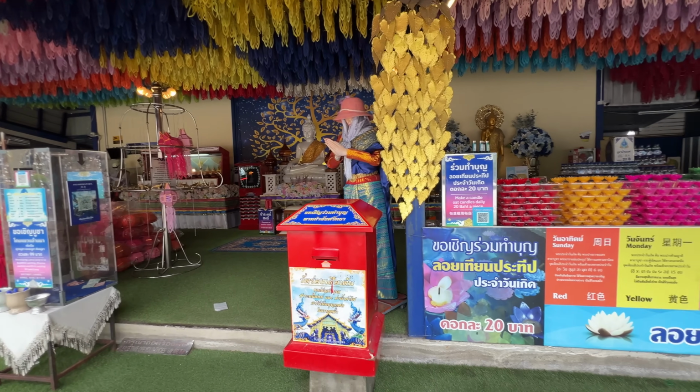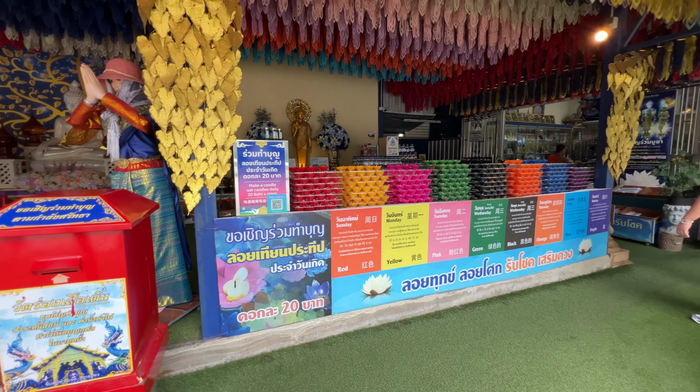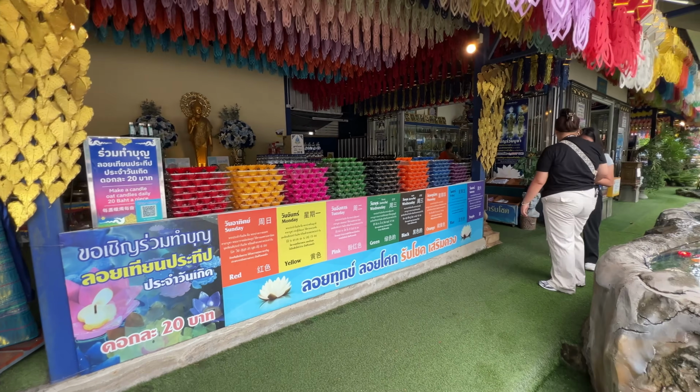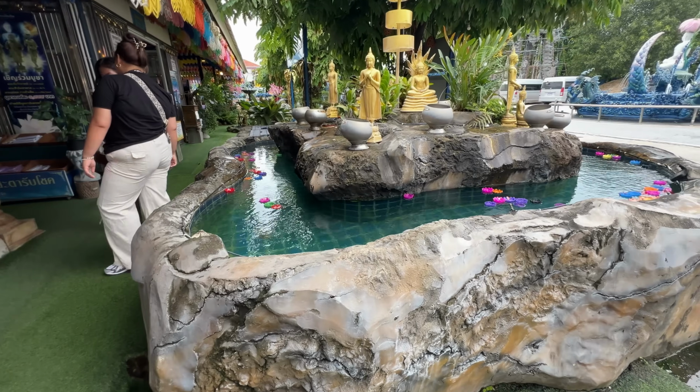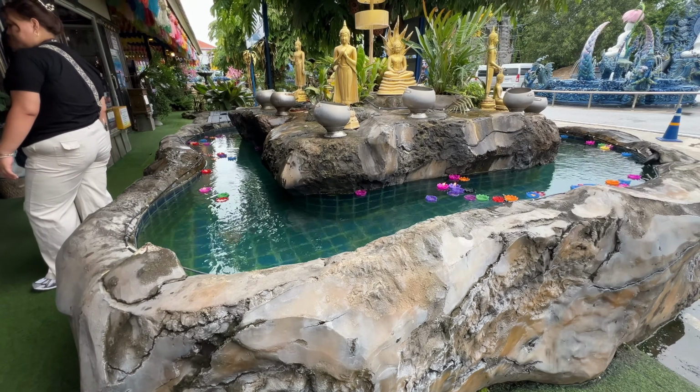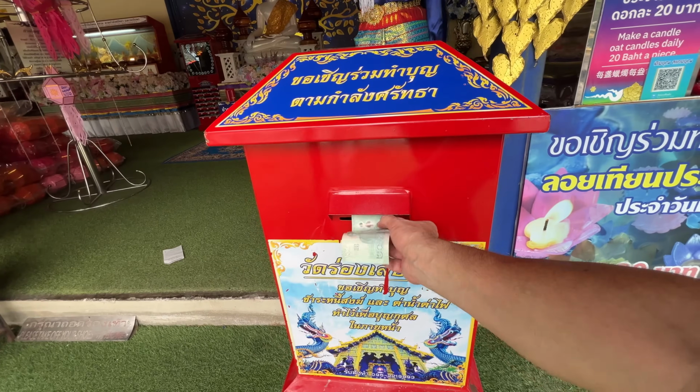And like some of the other temples I've been to, they have different color candles here for the different day of the week. You're supposed to give a donation, take one, and then put it over here in the little floating river, light it, make a wish, and off you go. And honestly, the way this trip is going so far with some of the mishaps I've had, I feel like I could use a little luck. So let us go ahead and donate the 20 baht for the candle.